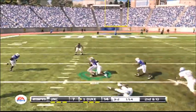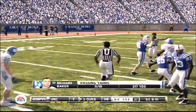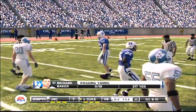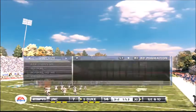Gets it. He's in space. And they make the stop at the 27. Another catch, and he's up to 100 yards now. He poses a lot of problems for defenses with his size and skill. And he's really come through with his receiving today.